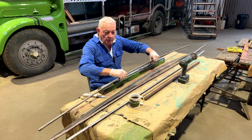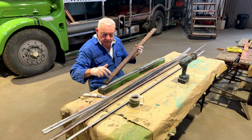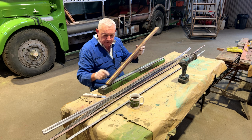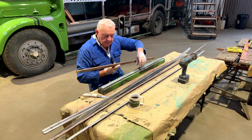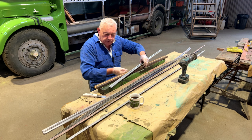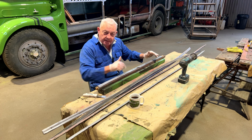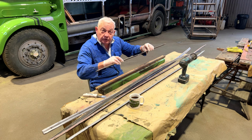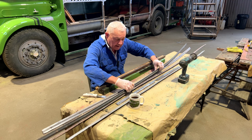There you go. So what I've done is I've got an old bit of softwood that I was messing around with, and I've cut a groove in here which replicates the interior of the bus. So there we go. We pop that in there, and then tap it down with a hammer, and one, it makes it straight, and two, it removes any of the little kinks that are in this metalwork.